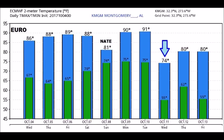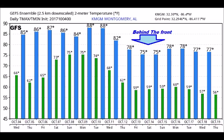Now, the Nate effect has temperatures knocked down a few degrees Sunday. And then behind the cold front, you see Wednesday, some nice air back behind that front. So that's what's going to be in our future for the next several days. And then the GFS numbers showing some really nice temperatures later on next week, late week, as the effect of the cold front begins to take hold here in our area.